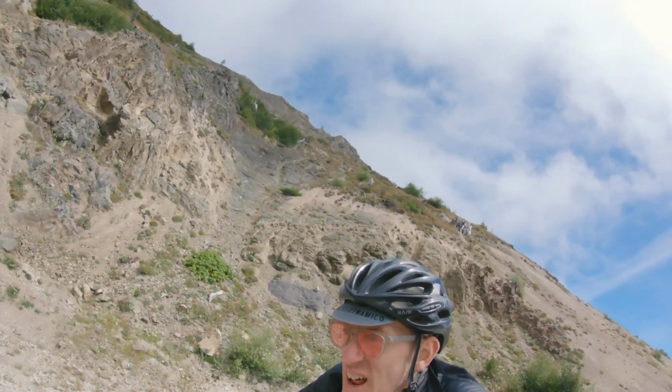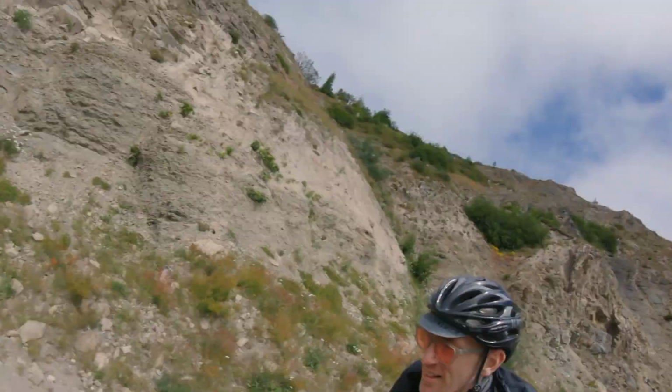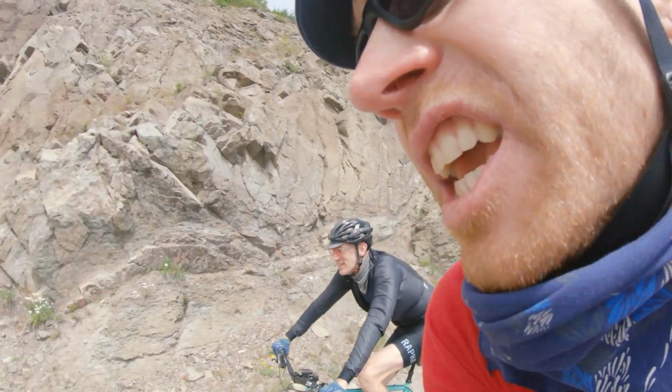Heart rate solid 101, zone 2. What zone are you in, Ron? Usually somewhere between 9 and 13. He's in advanced league. It's a different thing.